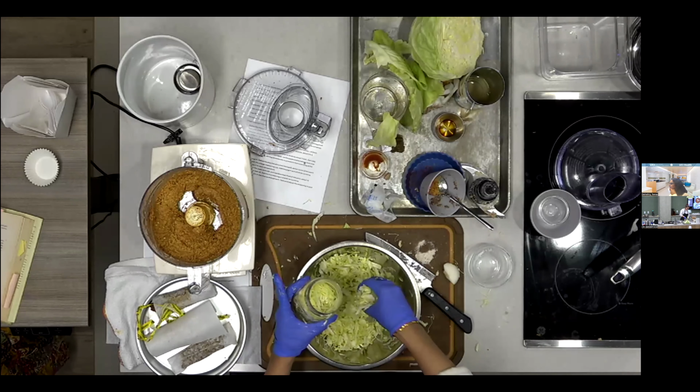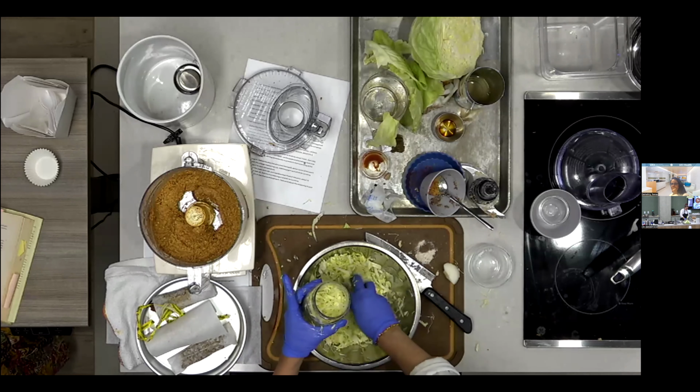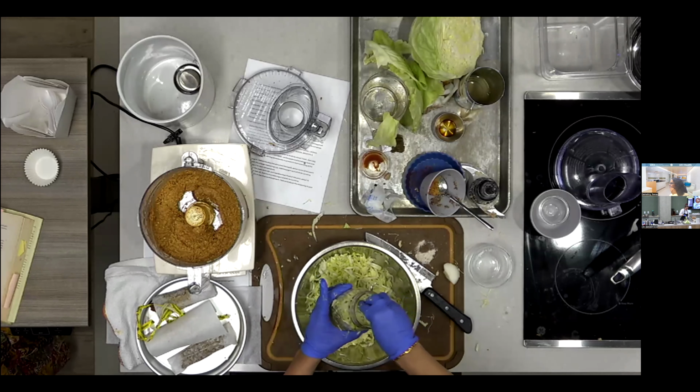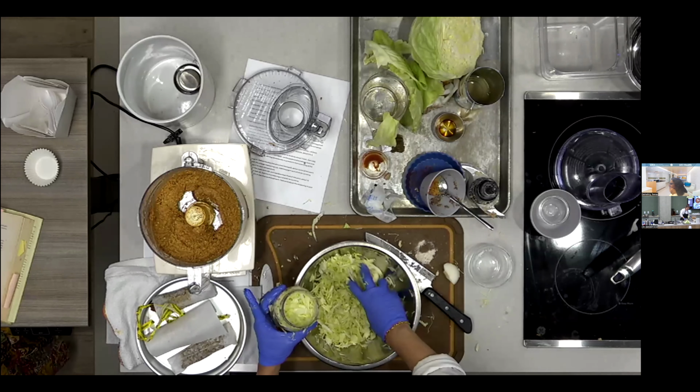Someone's asking if they can use the Trader Joe's sea salts for this. Yes, definitely. I think so, unless it has the iodine added. Some of them are having iodine added now, so I'd avoid the ones that have the iodine added.